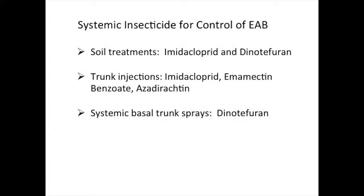It's slow. Depending on the size of your tree, you've got to get it distributed up into the canopy. Because remember, that's where the little bugger starts, in the canopy. It's got to go through the systems. It can take up to 6 weeks. So it's best to use it as a preventative measure before the borer arrives. If he's already there, it's going to be tough to knock him back.